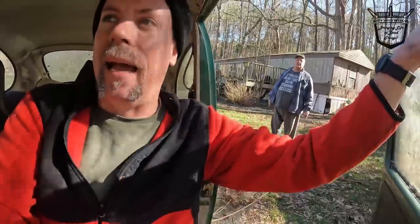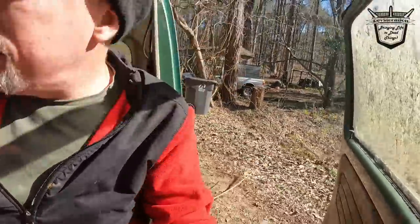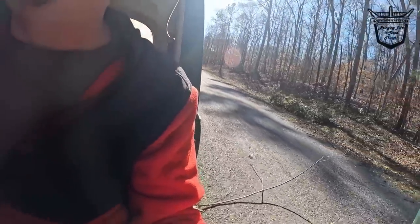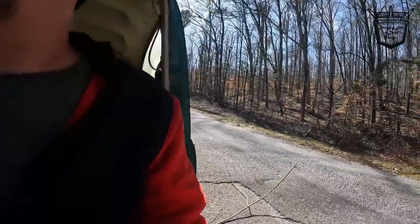Who says Volkswagen won't go on three wheels? This Volkswagen will roll on three of them. Camera. Now we will. Come on, baby, break loose. Break loose, break loose. She ain't turning yet.